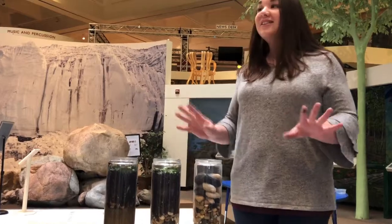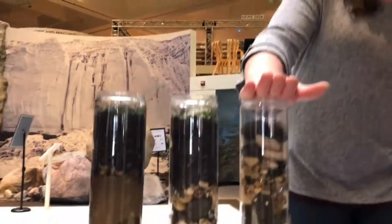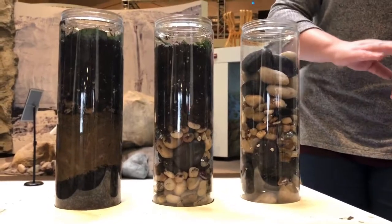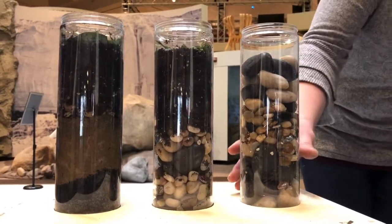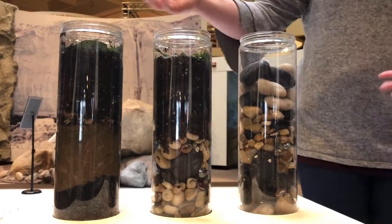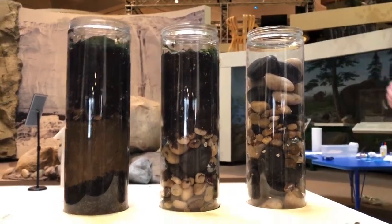So today we have a little experiment. This first one is going to represent our pavement. So our roads, driveways, parking lots. All that is in this tube is gravel and pebbles. So we have our polluted water here. I will have you pick that up.